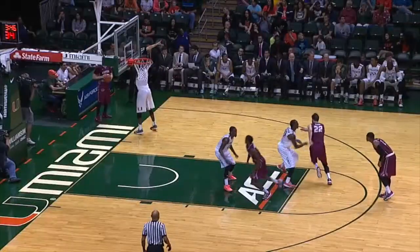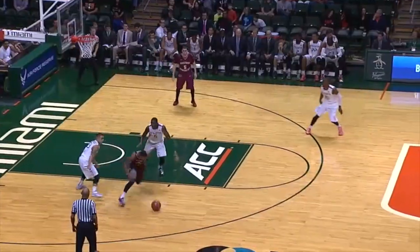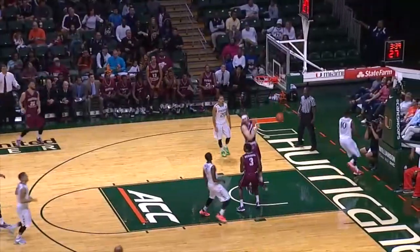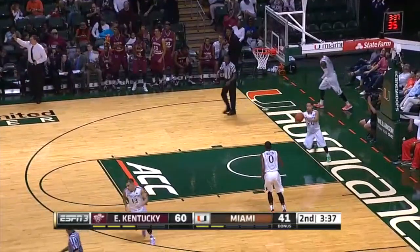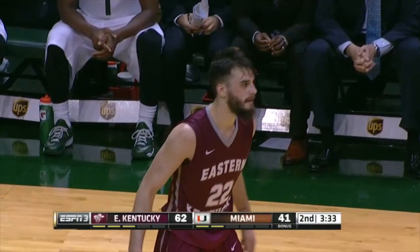These guys a chance to come back home and play in front of his family. He's got about 25, 30 relatives here in the crowd tonight. He breaks the press there and the flush. Eric Stutz, the capper, to give his club a 21-point lead.